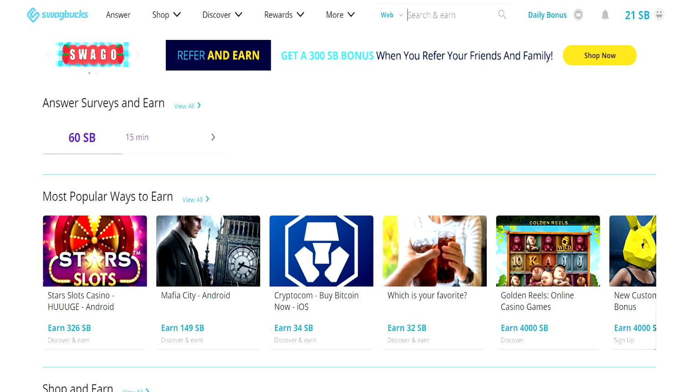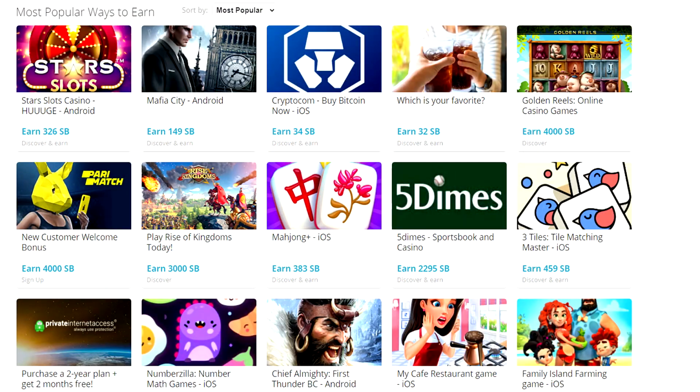I recommend using the Swagbucks website instead of the application, because I've heard the application has a lot of problems. The only reason why I'd ever recommend using the app for Swagbucks is if you're actually playing mobile offers through Swagbucks itself, because you can actually earn currency through playing mobile phone games and completing mobile offers on Swagbucks as well.